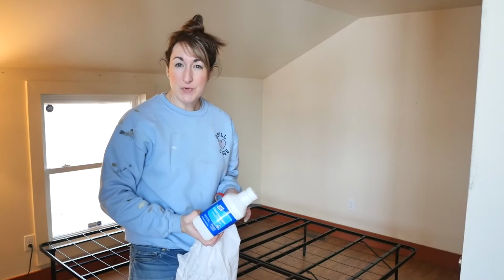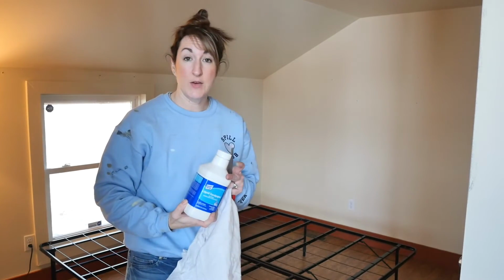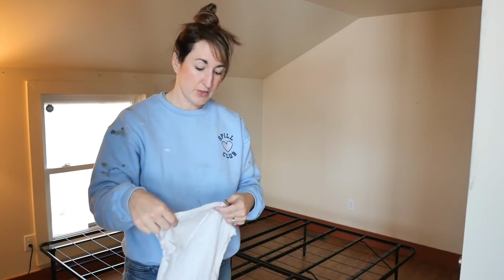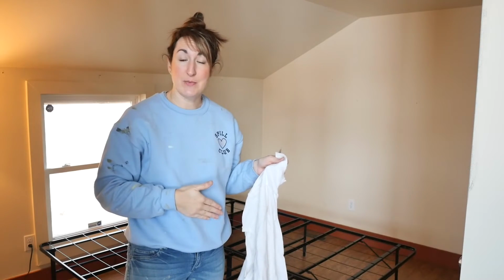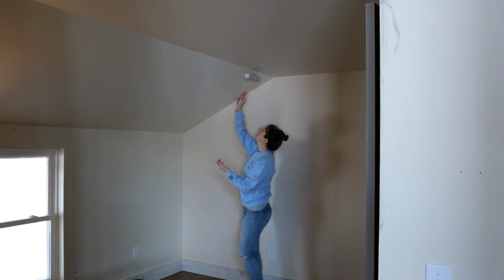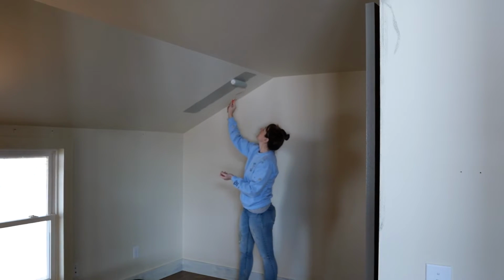Normally I would scuff it up before painting, but I only have liquid sandpaper on hand, so I'm going to be using this rather than regular sandpaper. And a little tip for you, if you need a lint-free cloth, old work undershirts, like your husband's work undershirts or yours, are awesome. Just cut it to the size that you need and use it as a rag for really anything. I'm going to use it for my liquid sandpaper, and then I'll use it to wash down the baseboards when I'm done. Here we go. Ooh, that's going to be pretty.